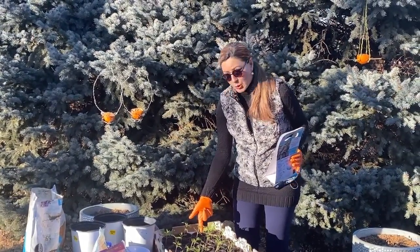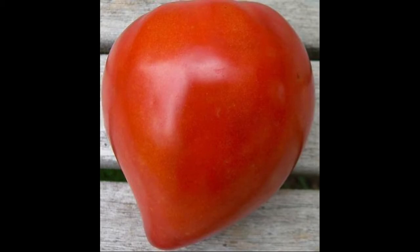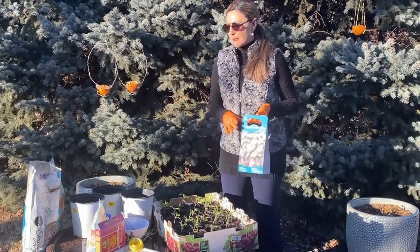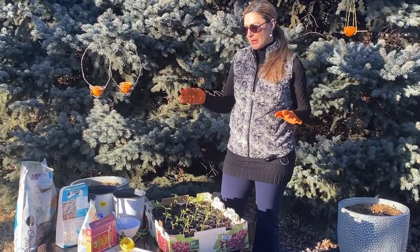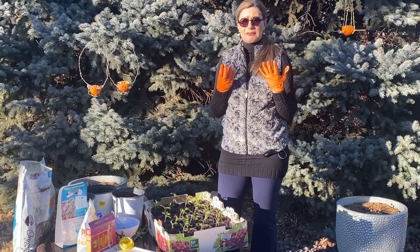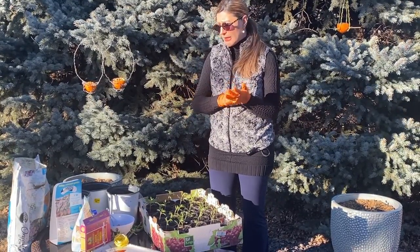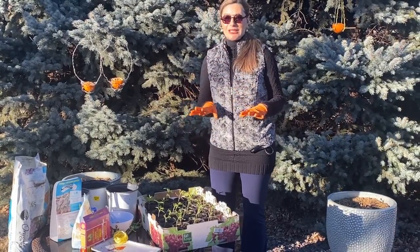These are Bull's Heart tomatoes. They get quite large, and we will pop the picture up if you guys are not familiar with this variety. It's very common to have this in France and also in Armenia. I was familiar with them since Armenia. So they're absolutely tasty, and the pulp of the tomato is very compact. Also, it has few seeds, and so it's very delicious. It's one of my family's favorites. They do have a heart shape, and they get quite large, so they definitely need support.